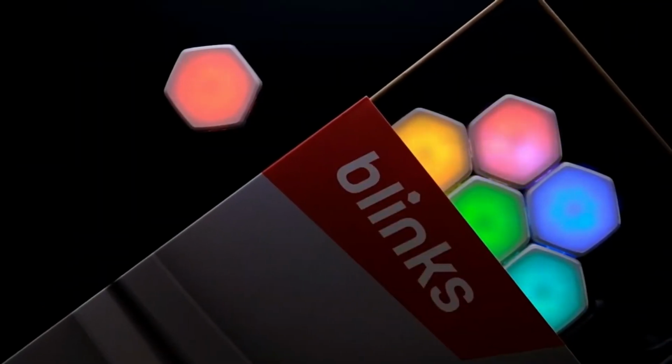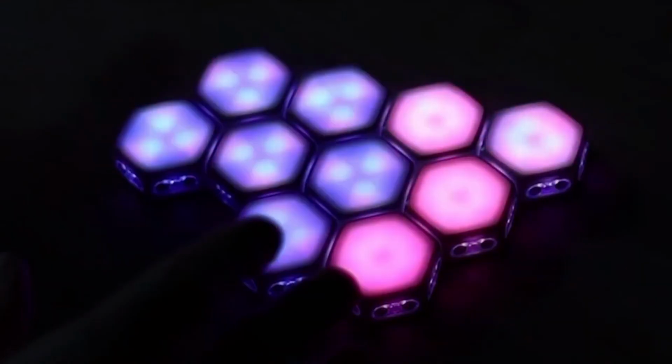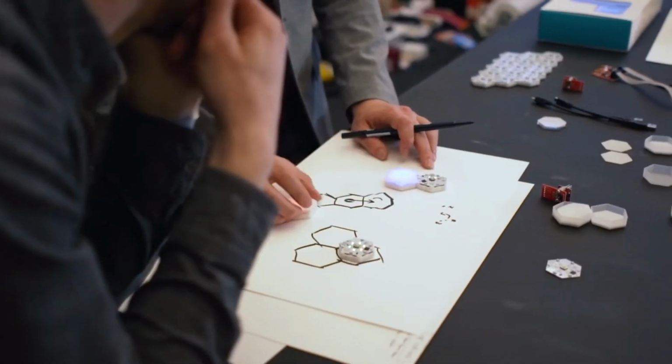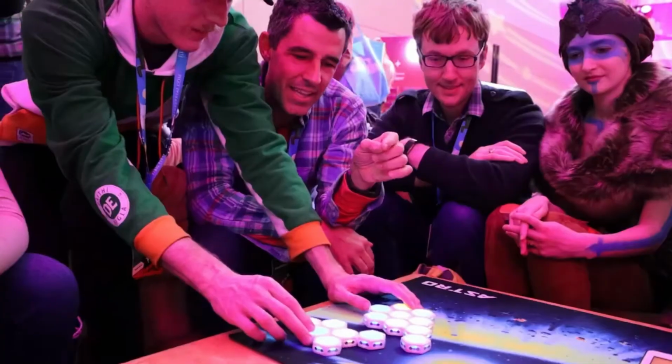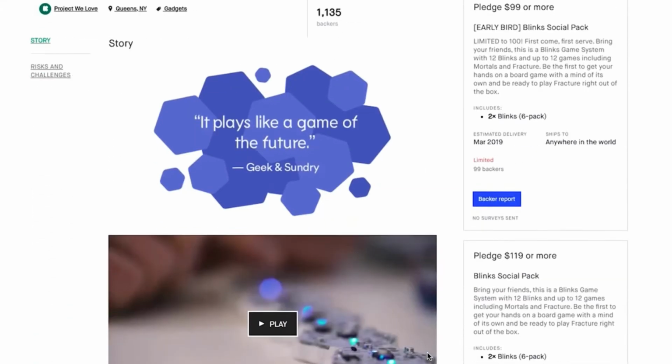Number 12. Blinx by Move38 Smart Tabletop Game System. Do you love playing games but want something which isn't too challenging? Well, if that's the case, then Blinx might be just right for you. It's a system of tiles with each knowing one game and having the ability to interact with the rest of the tiles. Choose your game, connect the tiles, and get started.